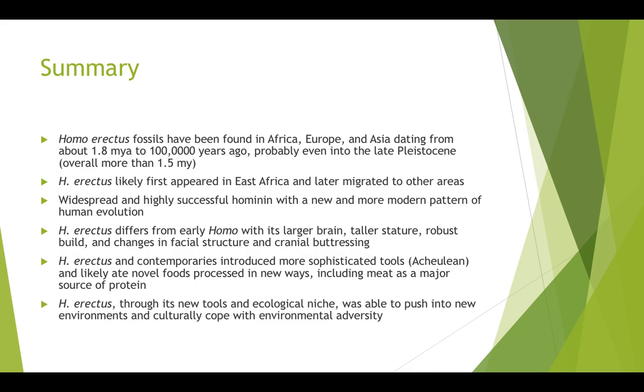And then lastly, Homo erectus, through its new tools and its new ecological niche, was able to push into new environments and culturally cope with environmental adversity. This ability to adapt to environmental adversity through cultural means is going to become increasingly important with our next bit of material, which will be archaic Homo sapiens and the appearance of anatomically modern Homo sapiens. So, we see the first quote-unquote cultural ape, cultural hominin, let's say, emerge with Homo erectus, but we're going to see that increasing reliance on technology or culture to cope with things ramp up from here until the appearance of anatomically modern Homo sapiens.